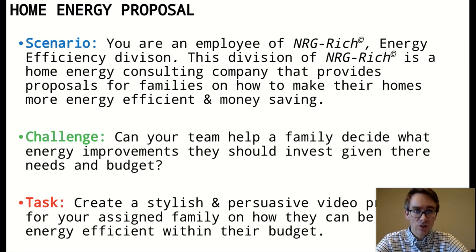So your challenge, what your team is going to be doing, is this: we have some information on a couple of families. We're going to provide you with that information, and then you are going to help a family decide on what energy improvements are the best for them, given their circumstances and their desires, that fits their needs and, of course, their budget.